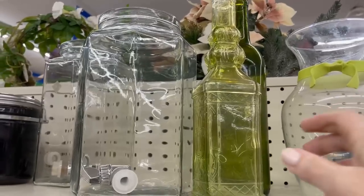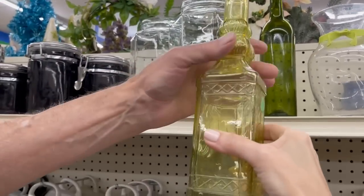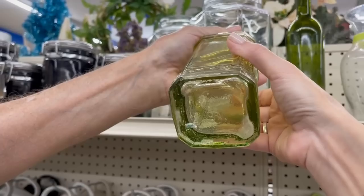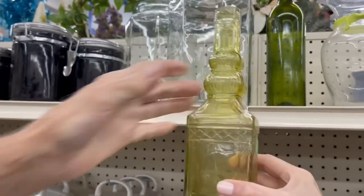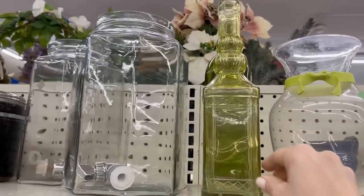This glass bottle would be a nice addition to your kitchen. You could actually use it for oil or vinegar. And I'm thinking if you have a window that has some really good natural light, you could line up some different colored glass, and wouldn't that be a great thing to look at every day?